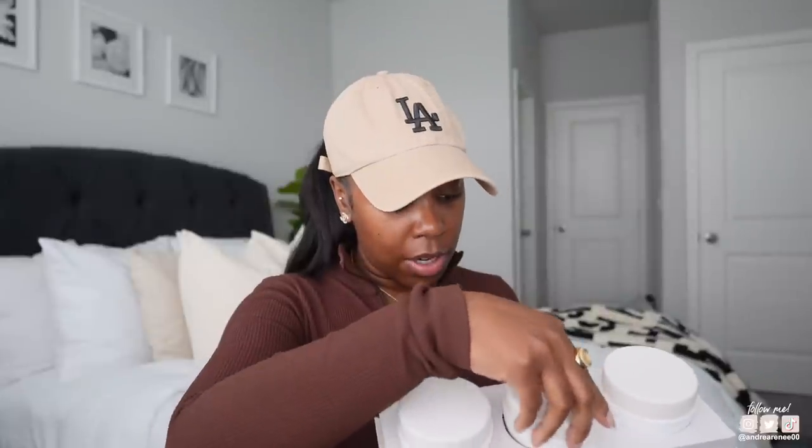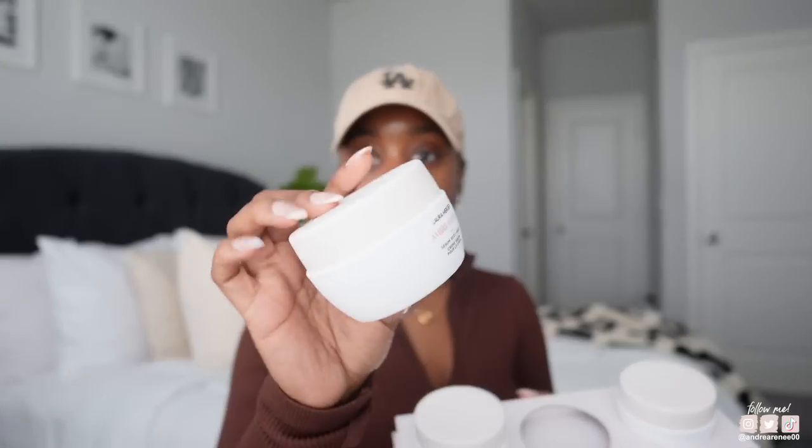So the one I have is the vanilla ombre vanille. This one right here. Let me see if it smells just like it though. Yeah, it smells just like it. Hold on, let me take this off. It smells just like the original, but they were saying that it feels different than the original. Not sure, but I'll definitely let you guys know.